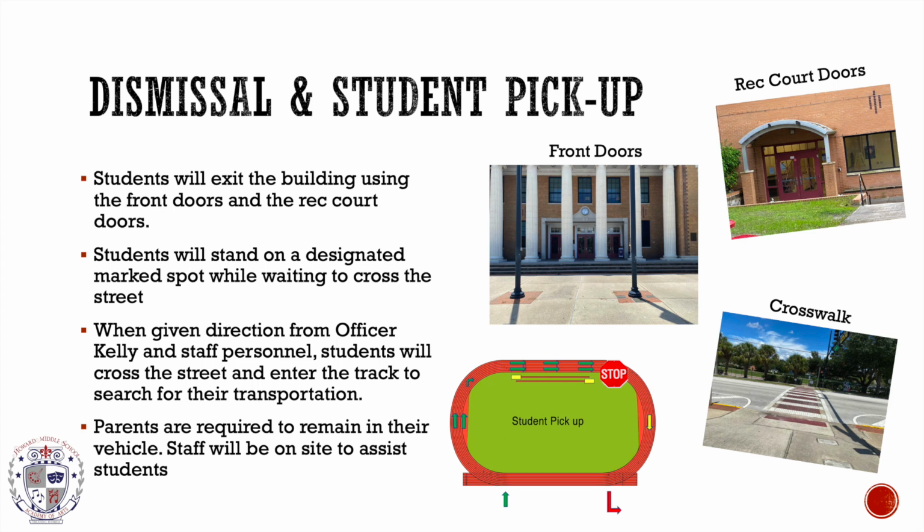Dismissal and student pickup. Students will exit the building using the front doors and the rec court doors. To ensure social distancing, students will stand on a designated marked spot while waiting to cross the street. When given direction from Officer Kelly and staff personnel, students will remain socially distant while crossing the street and entering the track to search for their transportation.